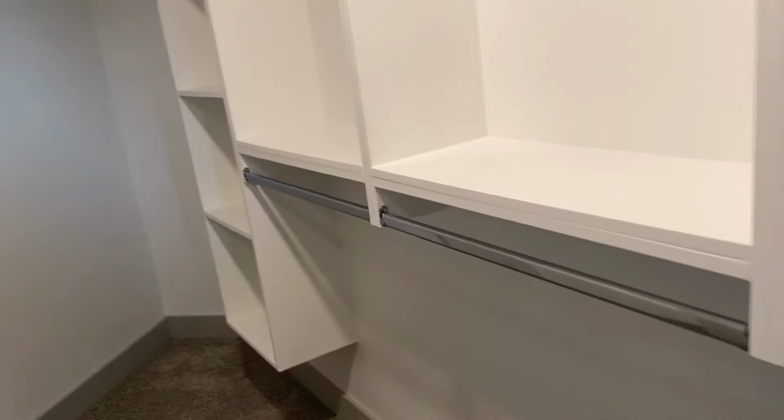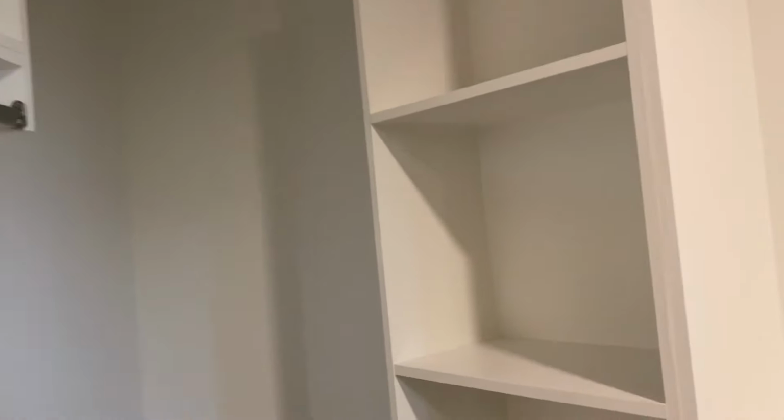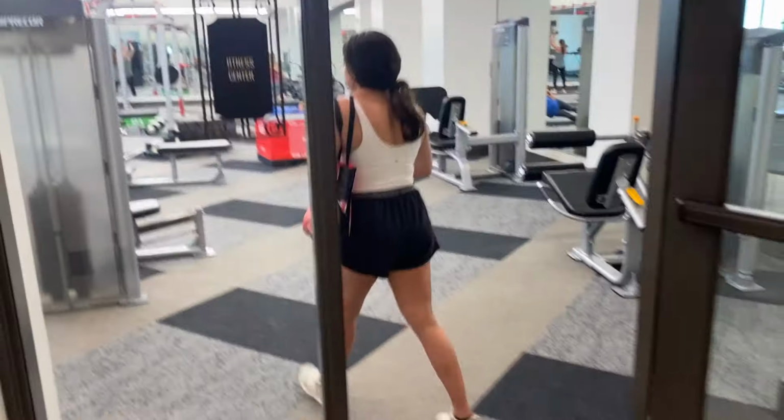Oh yeah, I'm walking into it. That's our largest closet that we have. It's huge. Wow. Great.